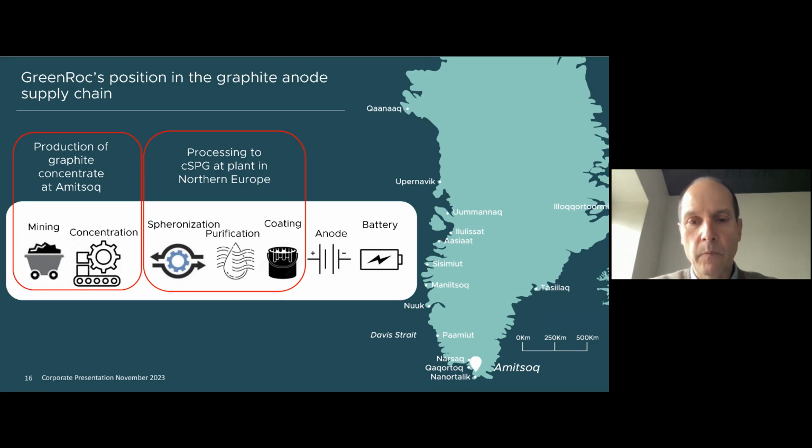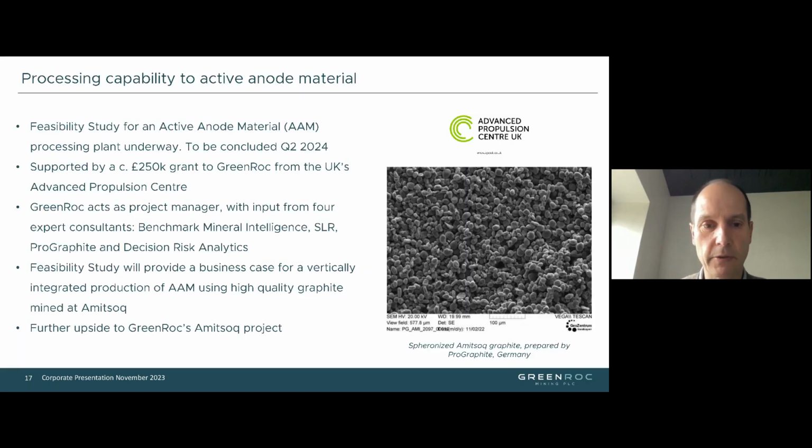The next link in the supply chain is the processing, which is an important undertaking because presently we will have to ship our graphite concentrate to China. That's of course not a viable solution. So there are several others that are planning to set up production or processing capacity in Europe, but we believe that we are also fast-tracking this processing plant because we recently started a feasibility study that will make for a business case for setting up such production and assess, of course, the economic potential.